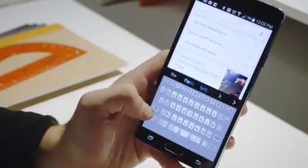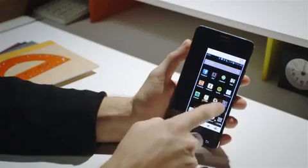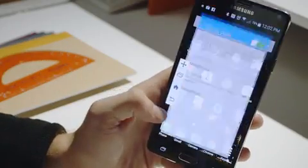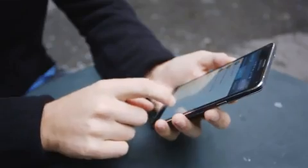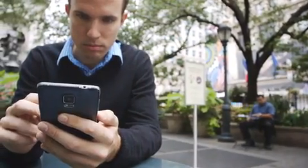A couple of software tweaks make it a little easier to wield in one hand, like a mode that just shrinks the whole screen into the bottom corner, or the clever side key panel that makes finding the home button easier. But no matter what you do, this phone is still gigantic. Big phone means big screen, though, and Samsung delivers as always.